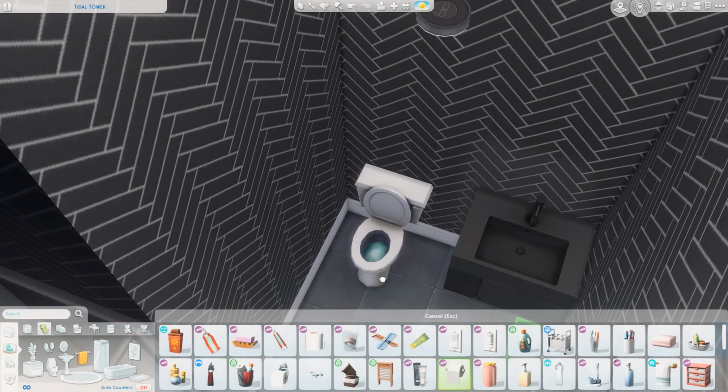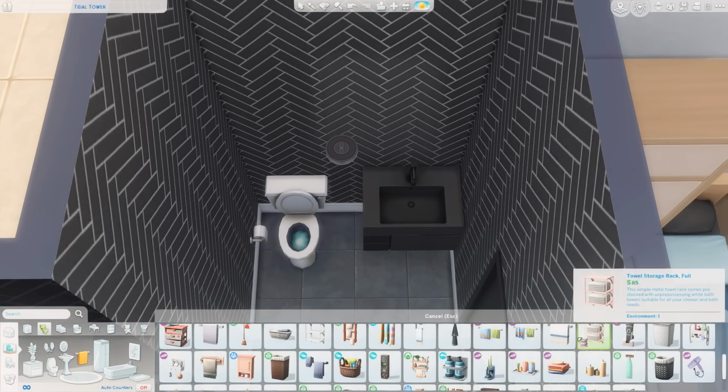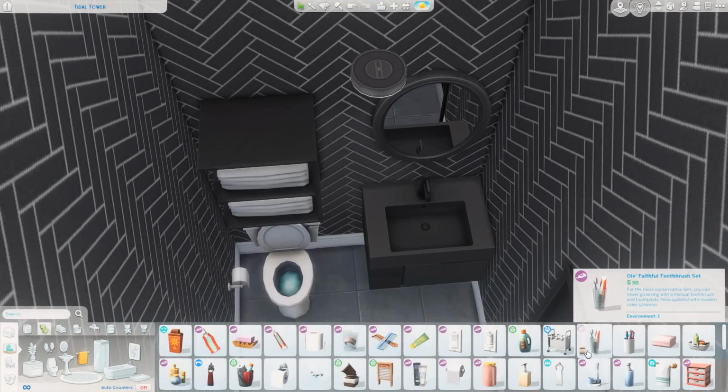And then this is their little ensuite bathroom. I only show this one. The other dorm room, it's pretty much exactly the same. I just have a different rug and stuff, but it's the same layout. It's a very simple bathroom.